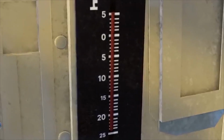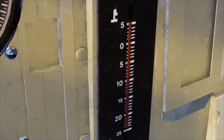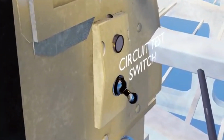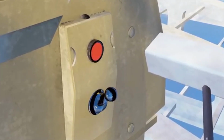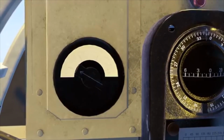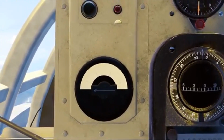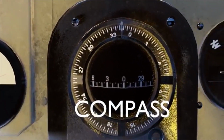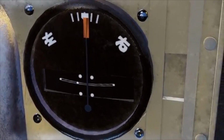Ensuring that all the electrical systems were working correctly was also a crucial part of the pilot's responsibilities. For this, the cockpit had circuit test switches, which the pilot could use to check the operation of various electrical components and systems. All these instruments and controls were essential for the pilot to perform their mission accurately and safely. The combination of these tools allowed the pilot to maintain control, navigate effectively, and communicate with the supporting aircraft, ensuring the success of the mission.